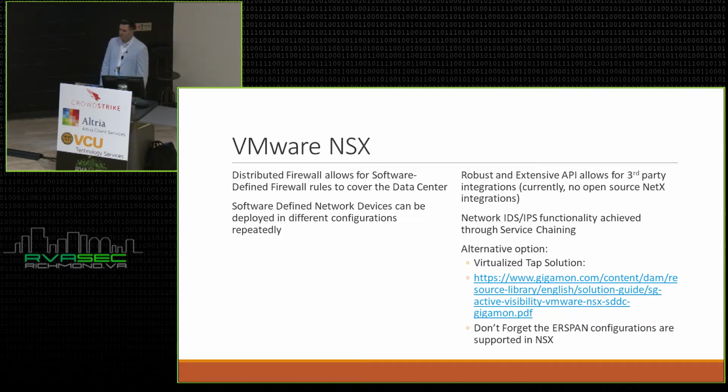And your network IDS and IPS functionality is actually achieved through something called service chaining. So think of your virtual machine. The service chaining actually looks at your VM down to the NIC level and applies traffic rules right before it hits the NIC.